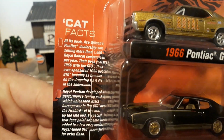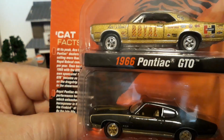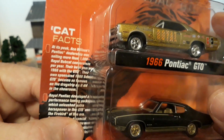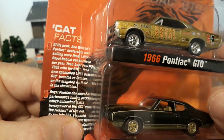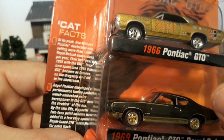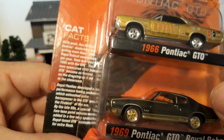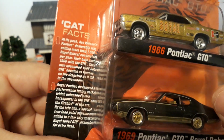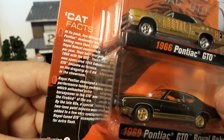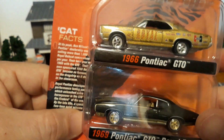And Royal Pontiac developed, and that's the problem. Some of the writing is under the blister, so it's hard to see. So developed performance tuning packages which unleashed extra horsepower in the GTO and the Firebird of the era. By the late 60s, a special two-tone paint scheme was added to a few very special Royal Tune GTO examples for extra flash. So that must be this black and gold and then the blue and white one I was mentioning.